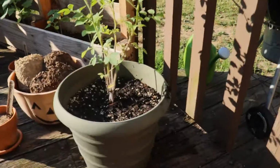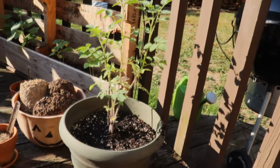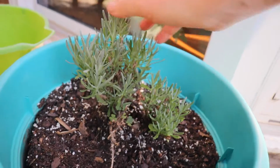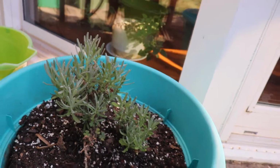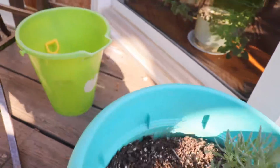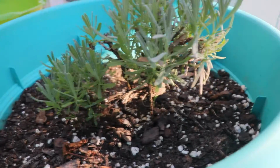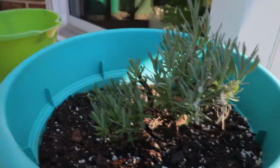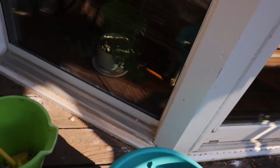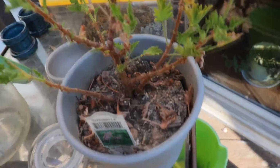Here's my not so small tomato plant that I'd gotten from my friend, and it's gotten quite a bit taller. So here is the lavender. Still growing in nicely. I don't know what to do with that. I was thinking of planting this outside, and that way it'll just come back every year. I'm guessing it does. And then here's the citronella.